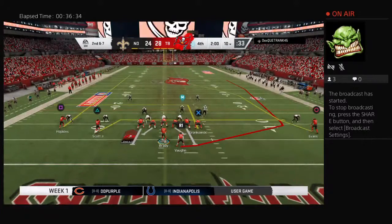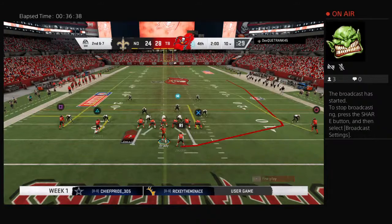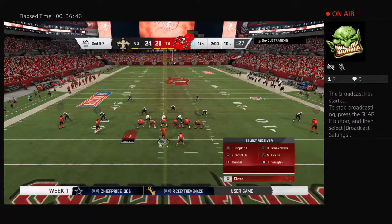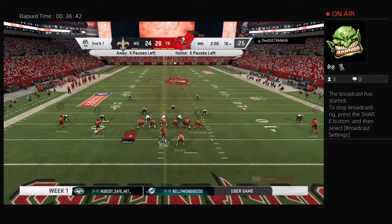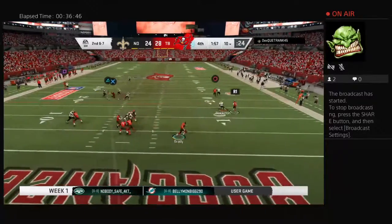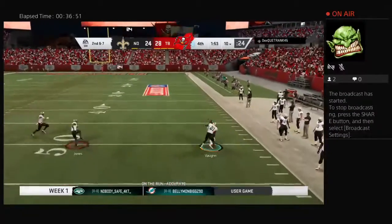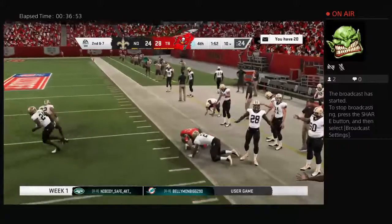Have to imagine this will be on the ground as well as they come up 2nd and 7. Check 56. Hey, box truck, box truck. Mike 56, Mike 56. Check. Wait. Now Brady. Flushed out right. On the run, he'll let this go deep right. And got his man complete.